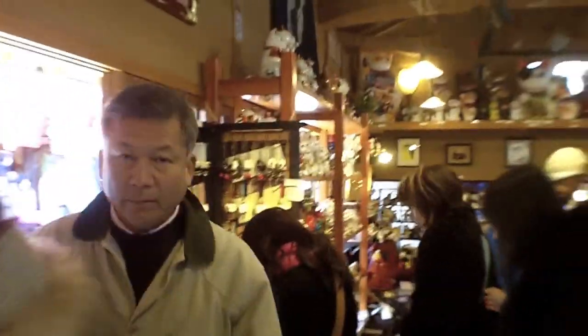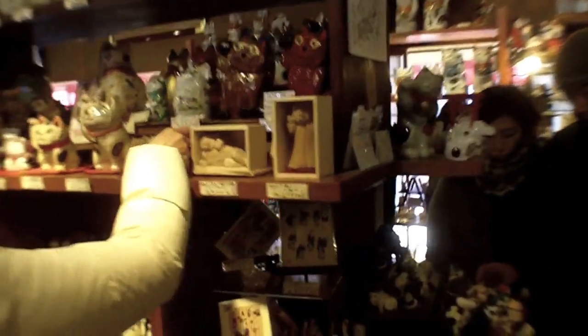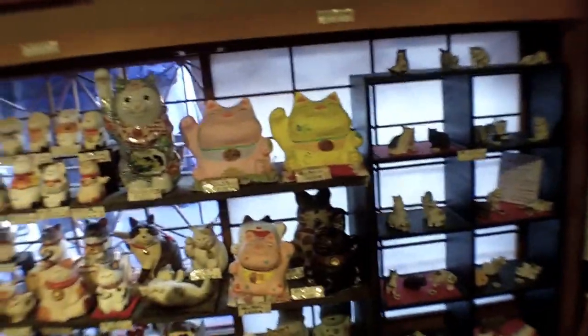They're not for sale. Oh my god, this whole store is Manekineko. It's amazing. So beautiful. Look at that. Amazing, huh? 42,000 yen, $500. Right here. The Manekineko store.